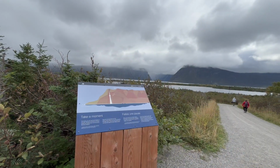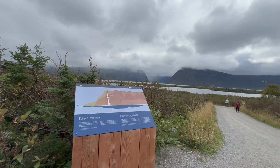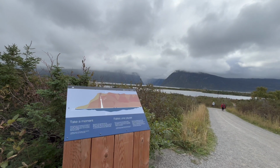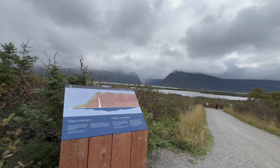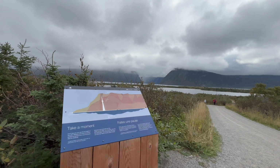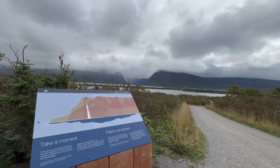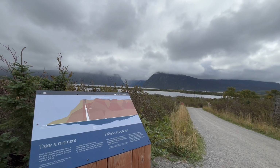So here's another really fun fact. If you were to take the CN Tower that's in Toronto and put it against that mountain, it would be shorter than that mountain. The CN Tower is about 553 meters tall, and the highest point up there is 670 meters tall.